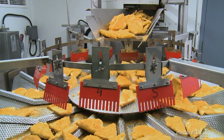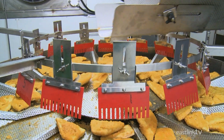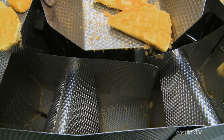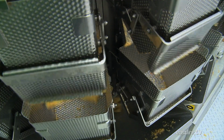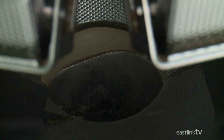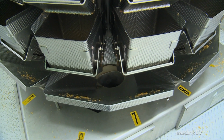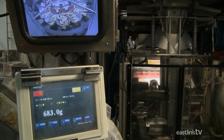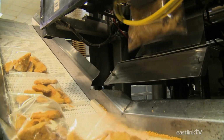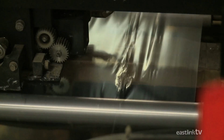First, the fish is fed into the multi-head scale. Here, 14 buckets are used to weigh the fish. Then, the scale releases however many buckets are required to total approximately 680 grams. This will be the final weight of each finished box of haddock. Once weighed, the fish falls into the bagging machine. This machine is able to create bags from a continuous roll of plastic bagging material.